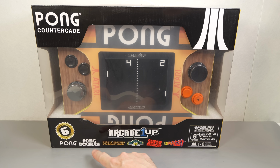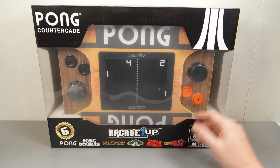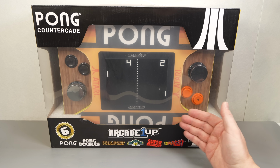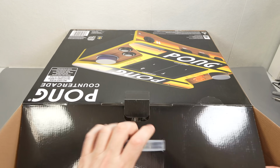I'll just mention the games here, as we said before: Pong, Pong Doubles, Pong Sports, Warlords, Super Breakout and Tempest. Of course, these are all Atari properties. It would have been nice to have some properties from other companies that use analog controllers. An example that I can think of would be Arkanoid. That might play well on this, but of course, that's not going to happen. Anyway, let's open it up and have a look.